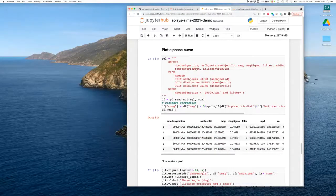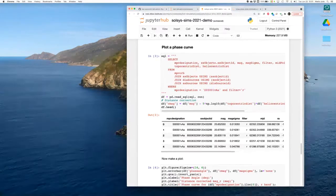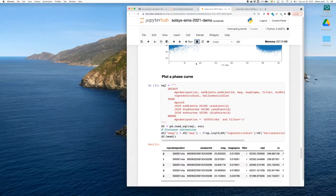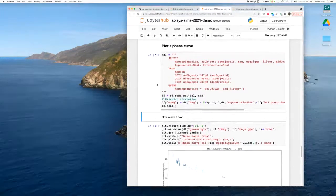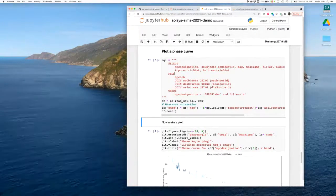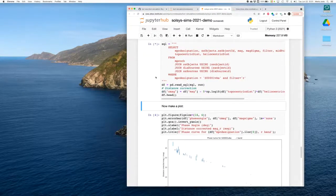Next, I have an example of how to get a phase curve for a single object. So let me stop this running query, because I think everyone's running this notebook at the same time, so it's taking a little bit longer. But I do want to show you the phase curve query. So if we run the query to get the phase curve, this usually takes on the order of also less than a minute or so.